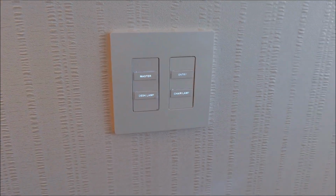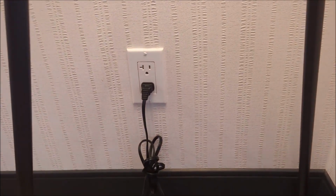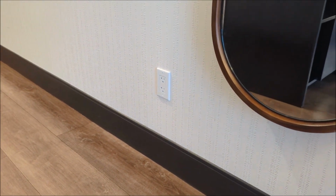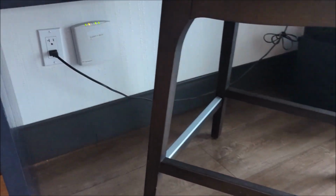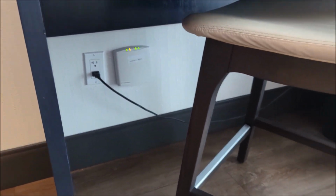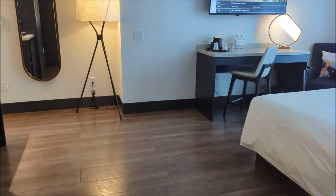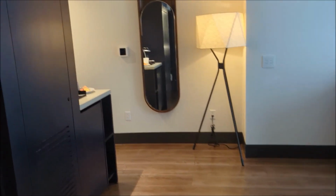And then I did mention already that there are great cords and plugins by the beds. There are also plenty of plugins next to the mirror here, on the other side of the mirror, as well as underneath the desk where you've got additional plugins that you can use when you're working, and again in the bathroom itself. And that's pretty much what the king rooms look like in this hotel.